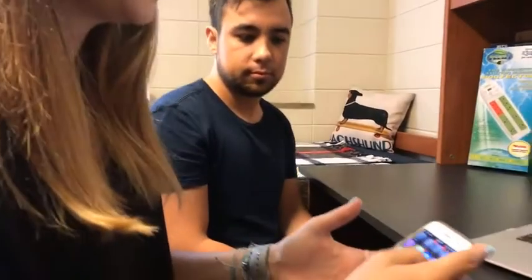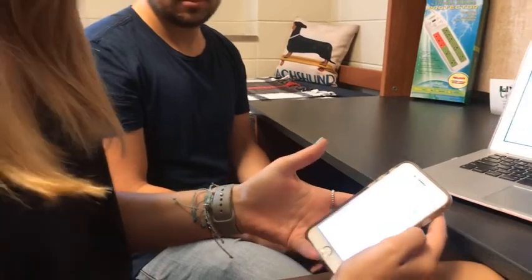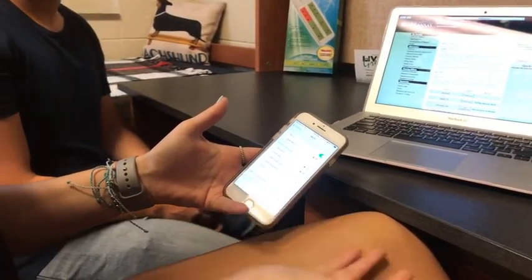Okay, so you connect in that way with your laptop, and I guess your phone would be similar. Yeah, so on your phone, you would just go to your settings, go to Wi-Fi, and then it'll search, and then you choose UARK Wi-Fi. Mine should be connected, but the first time, you'll have to log in again.